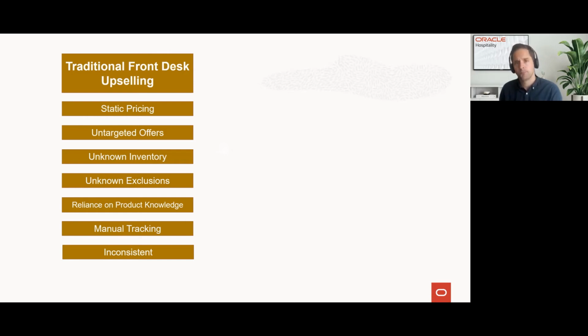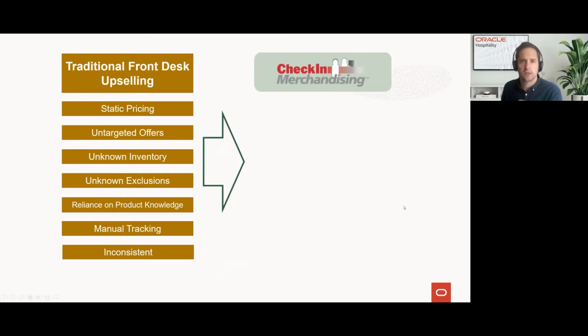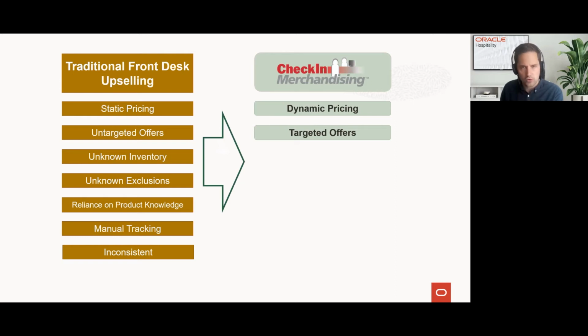of such a program at a property today. So let's take this a step further, look into 2021 and see what check-in merchandising can do for you. Check-in merchandising works based on dynamic pricing, similar to our pre-arrival solutions. It looks at the different variables of the particular reservation. The algorithm takes into consideration historical transactions, buyer behavior profiling, and of course what this guest has already been exposed to in a potential pre-arrival channel, and will then determine a dynamic price and the right offer for that particular guest. A personalized offer.